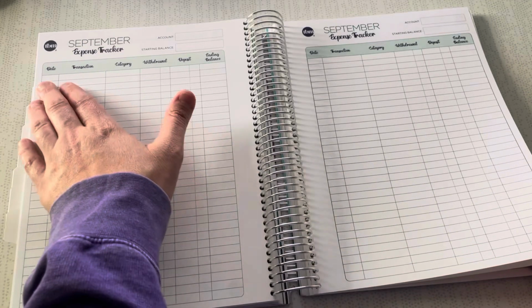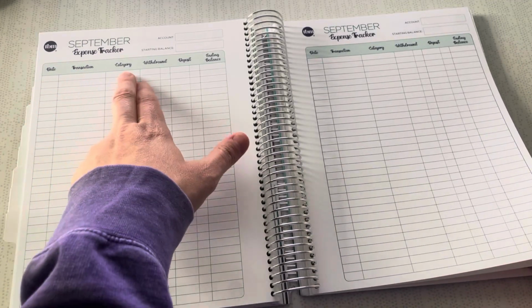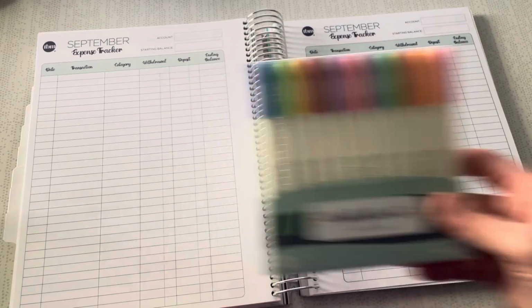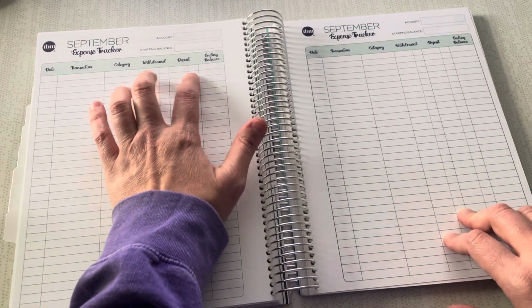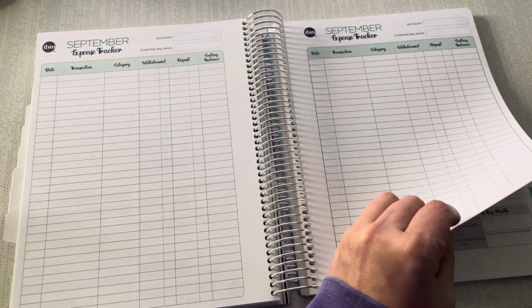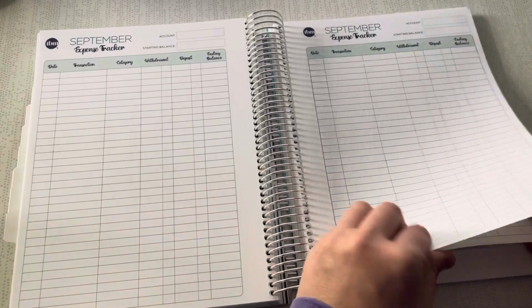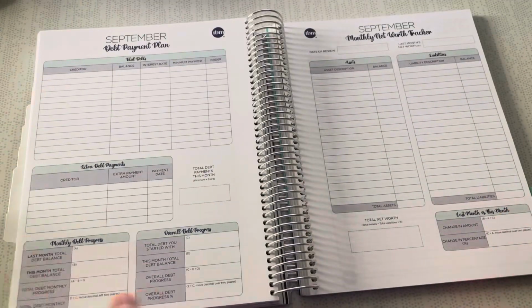But in here, you're going to write the date, where you spent the money, and what category it falls in. That's going to be those 12 categories in the front so that you can highlight it to match. And then if you withdraw or deposit, which I think is cool too, and then ending balance. And then the idea is to, over time, track and see what your month is looking like. So she gives you 1, 2, 3, 4, 5, 6 trackers.